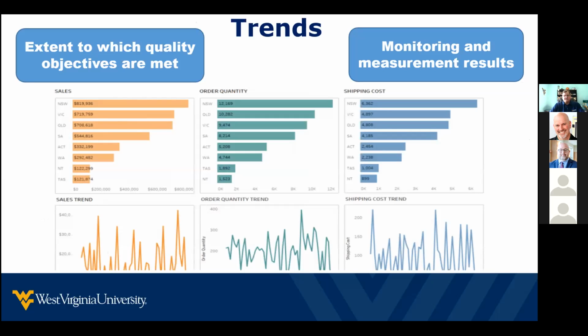So your organizations most likely have already established and documented goals and objectives, such as increasing sales revenue, increasing order quantity, or decreasing shipping costs. Just keep in mind, objectives should be SMART, or specific, measurable, attainable, relevant, and time-based. Monitoring these metrics allows you to gauge progress toward achieving your goals and objectives.